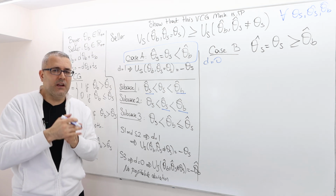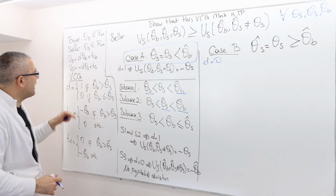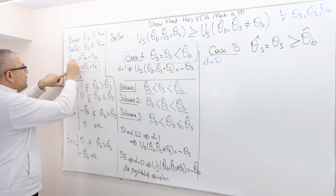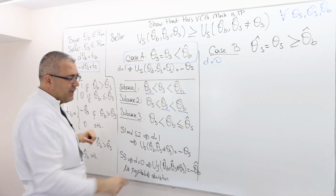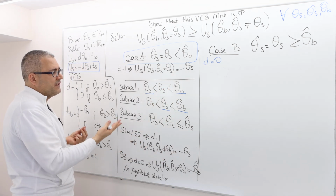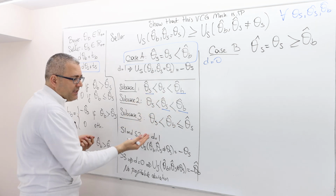According to the mechanism designer, trade should occur, meaning D must be 1, in which case, once again, the utility of the seller, this is the utility function we are focusing on now, is going to be minus theta s, which is exactly the same as telling the truth. So lying is not going to benefit the seller in those 2 instances.